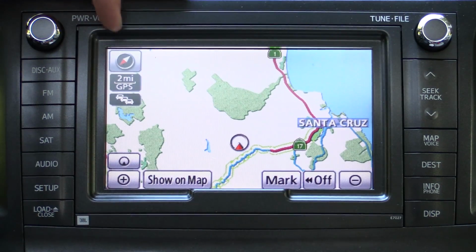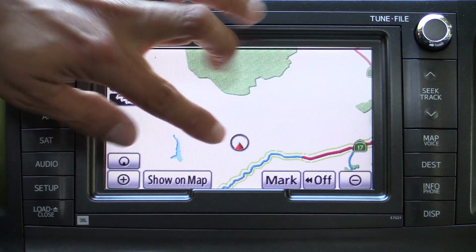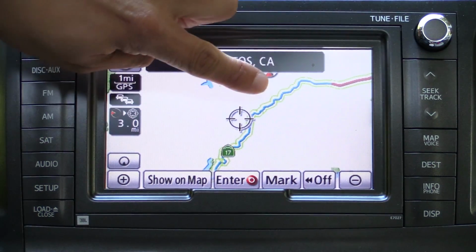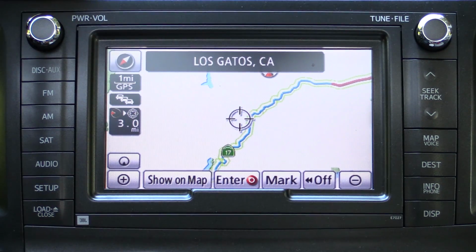So this one does use a DVD again for its mapping technology. We do have traffic information provided by Sirius and XM. It does require a subscription on the system, but as you can see, we have a little green line there right on Highway 17 indicating that the traffic is flowing freely.